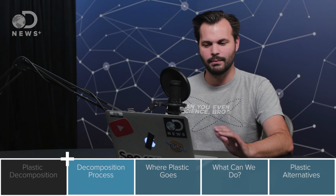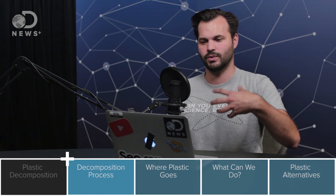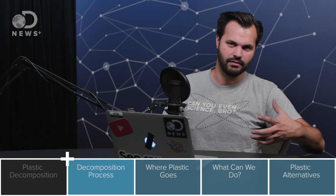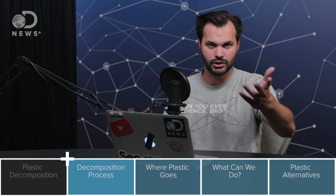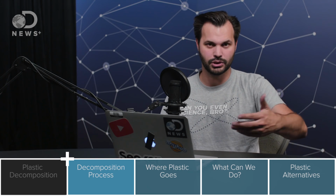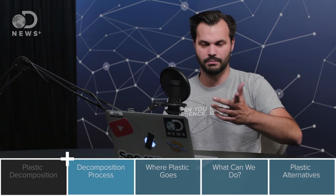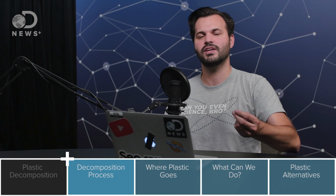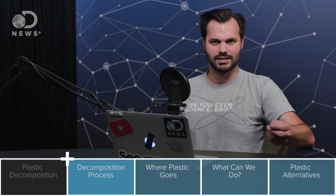There are 2 types of decomposition, though. There's abiotic and biotic. Abiotic decomposition is when a chemical or physical process breaks something down. Think ocean waves or wind, sun. We mentioned it earlier with plastic in the ocean, plastic in landfills like plastic bags. There's biotic decomposition, which is when a living organism takes that thing and breaks it down. Microorganisms, like I was just mentioning.